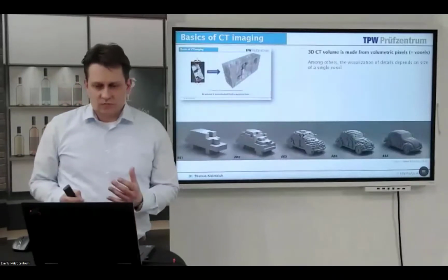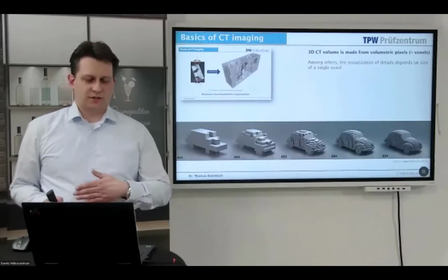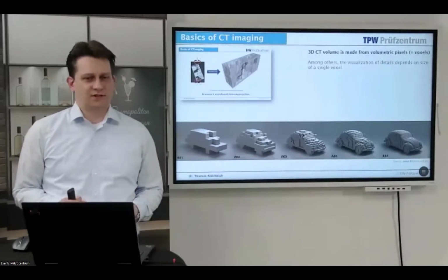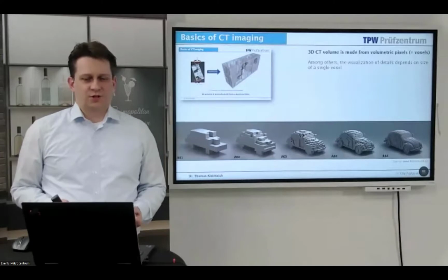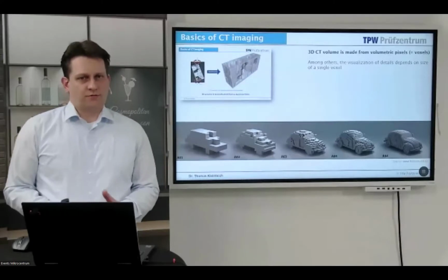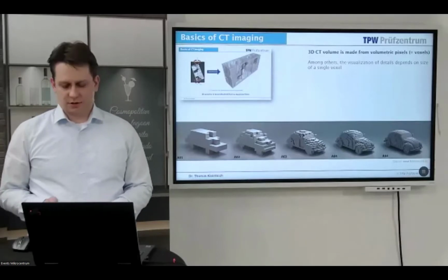And now in CT, we're talking about 3D volumes. So if you have a slice image, it's a pixel, but if you think about the full 3D volume of the part, it's actually a 3D pixel. And this is what the basic unit of a CT scan is. It's called a voxel, which is a volumetric pixel. So a 3D volume is built from volumetric pixels.